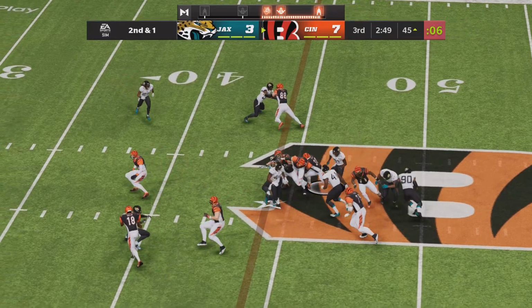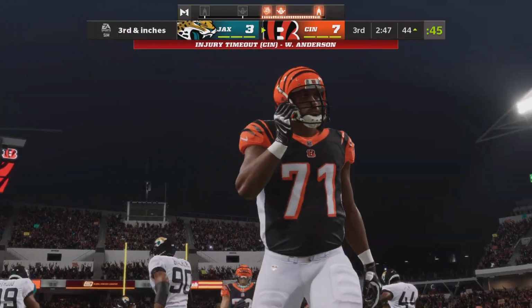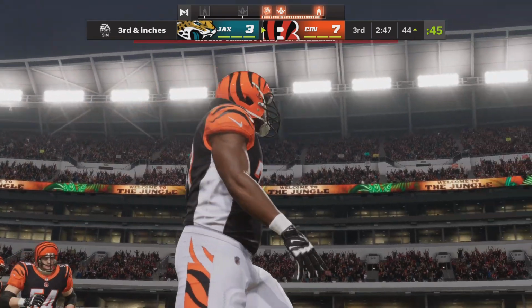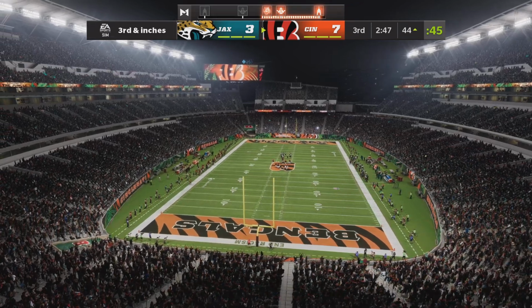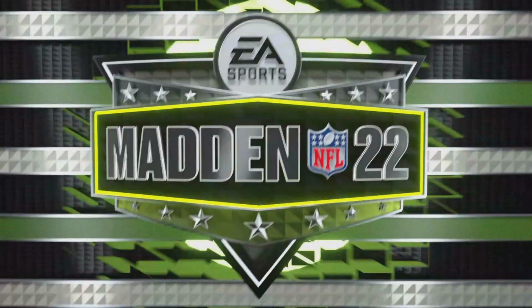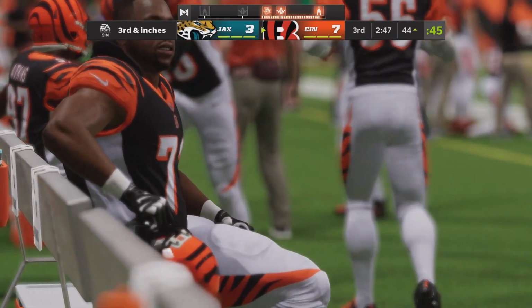On 2nd down now, it's Woods. He doesn't find a ton of space following the display of quick feet, down just inside the 45. And now Anderson is slow to get up, staying down after that last play. While the training staff works on him, we'll step aside and be right back.